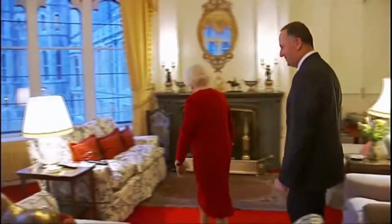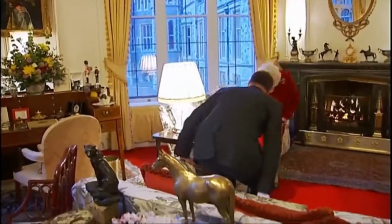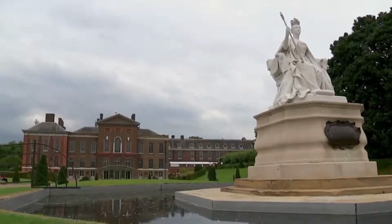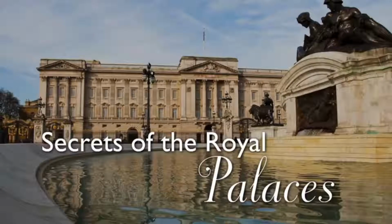Coming up, we reveal the Queen's interior design tastes. The Queen is big on chintz. She's big on patterns. She's never seen a pattern that she doesn't want to put next to another pattern. And the very darkest of palace secrets. I heard the German prisoner wailing, "Do kill me." Kensington Palace Gardens was a place where torture went on.